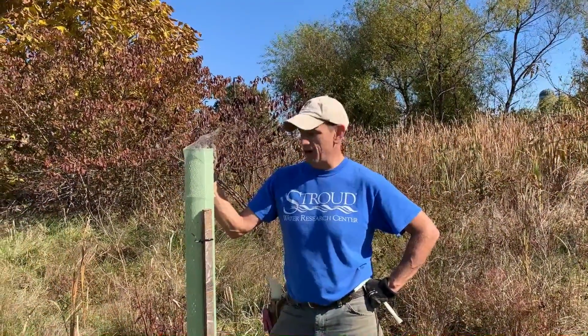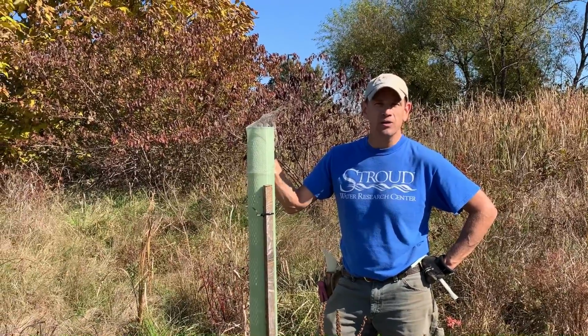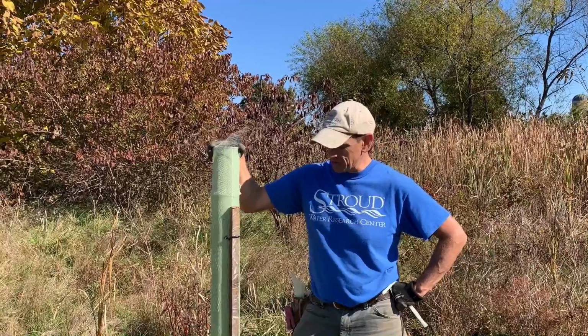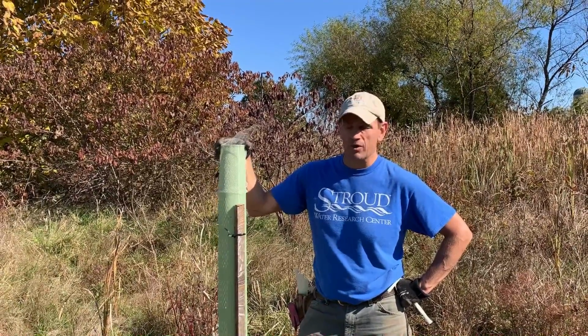Hi, I'm Monty Garber with Stroud Water Research Center, and we're going to talk about bird nets and how we use them to protect trees, young tree seedlings that are in shelters like this, and also to protect birds while we're growing trees to support them.